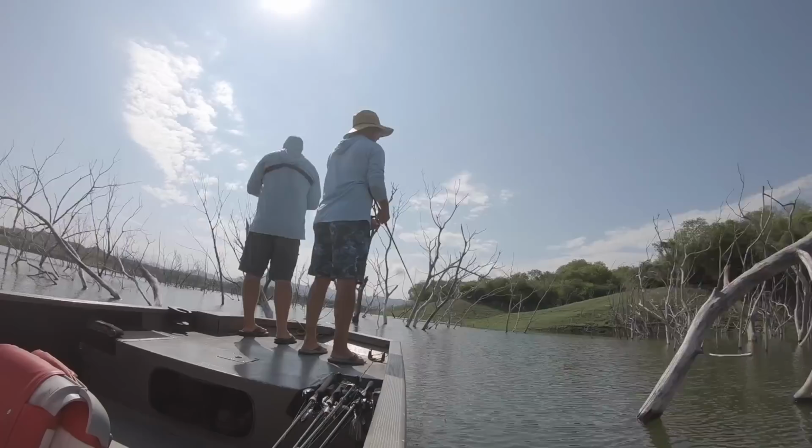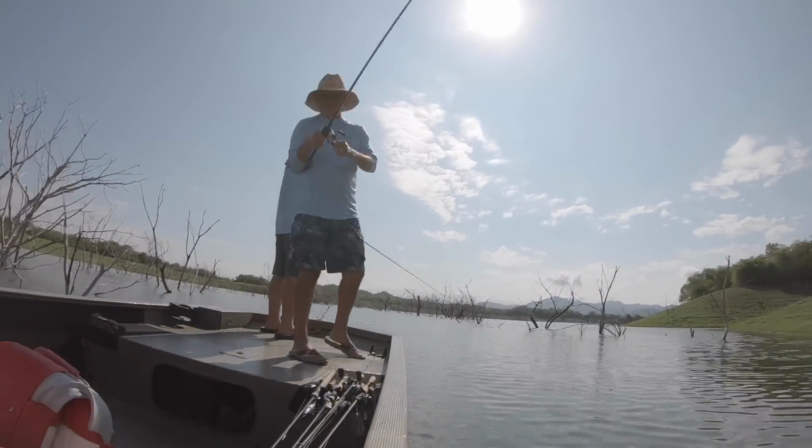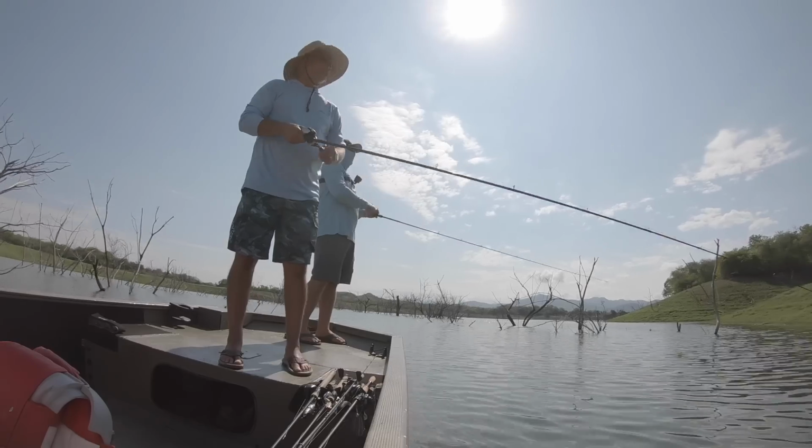Up until this point, we've caught 18 fish on the clicker in about a half an hour. Now it is about to get epic.